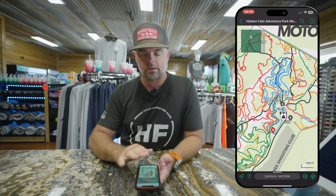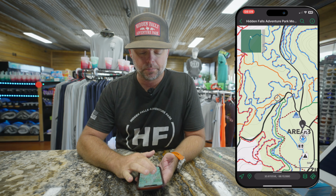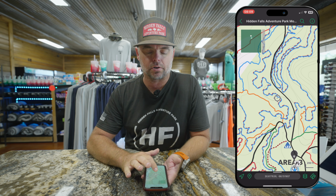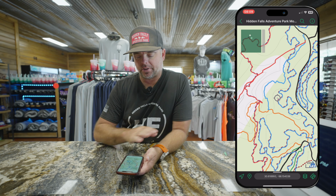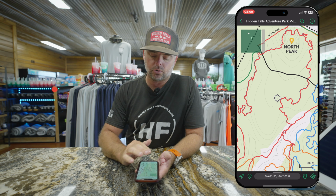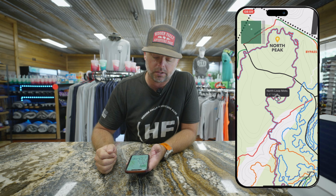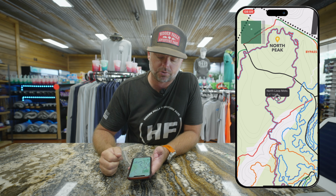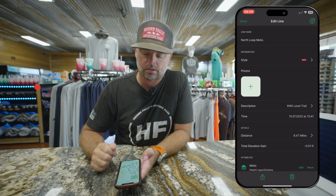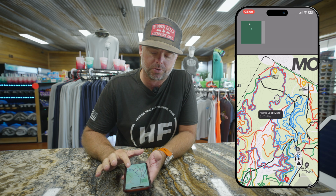And so while it may look like a mess from afar, as you zoom in, you can see how everything starts to clear up, so you can identify where you're at. If you're like, oh, this is a mess, I don't really like all this stuff, no problem, you can turn it all right back off real easy. The other cool thing about the layers is you can just click on or select any trail, and it's going to tell you what that trail is and how long it is. So hey, I clicked on here, motorcycle north loop, and it's 8.47 miles.